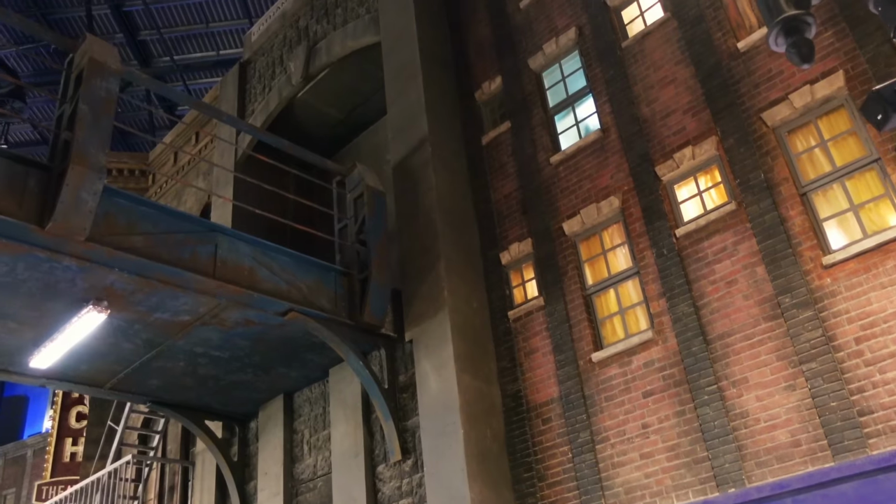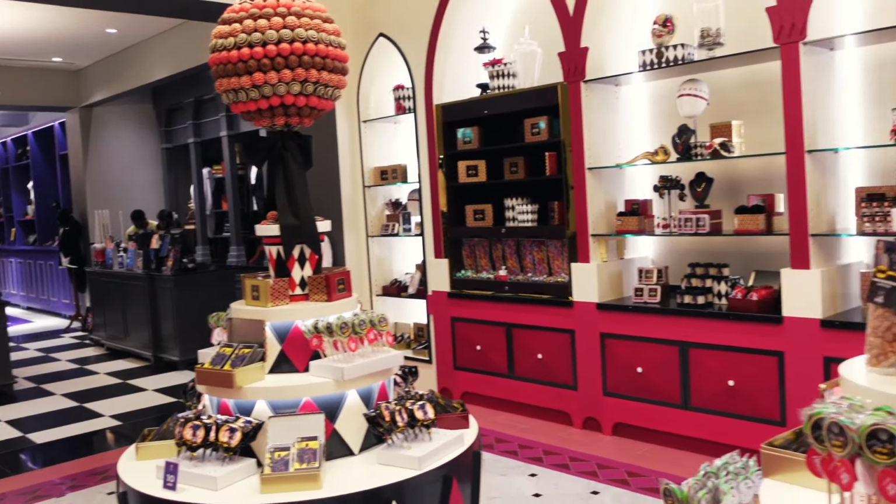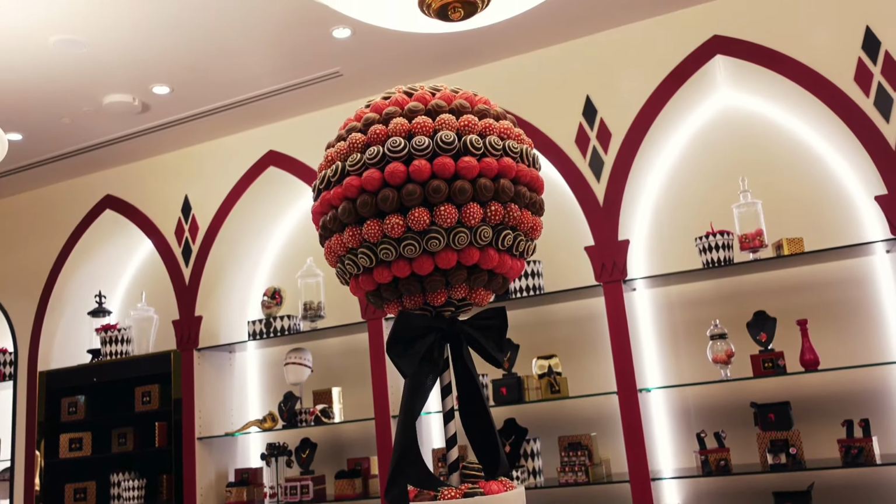Okay, so we have now walked into the Gotham area, and again, it's really cool. It doesn't look like they've done the sealed part of Gotham, but it still looks really cool. You've got loads of theming back here. You've got the sound of a rumble and a train coming from above on one of the bridges. Harley Quinn's Confection Store, which looks like a sweet shop. This area is really impressive.